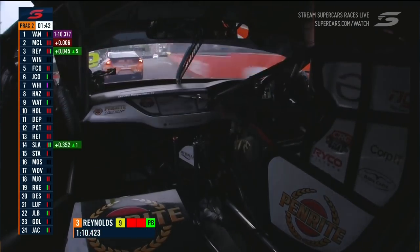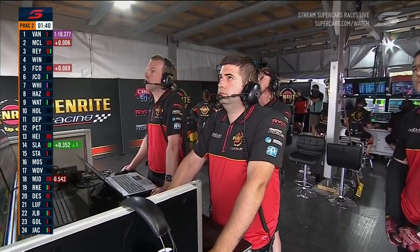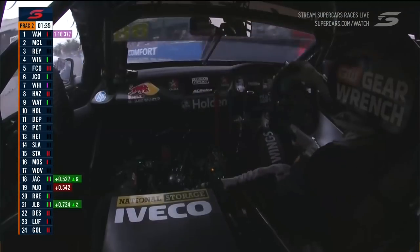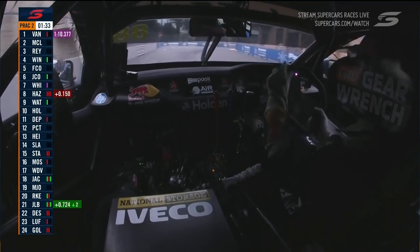Have a look at the margins, Compo. 0.2 seconds separates 12 cars. It's impressive, isn't it? It's great technical skill, great athleticism from the drivers.